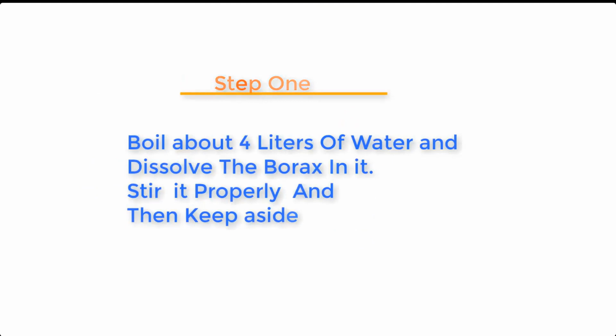Step 1. Boil about 4 liters of water and dissolve the borax in it. Stir the solution properly and keep aside.